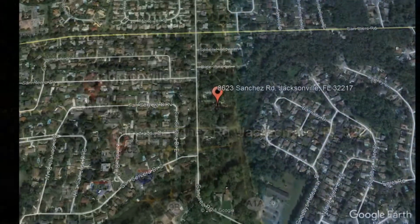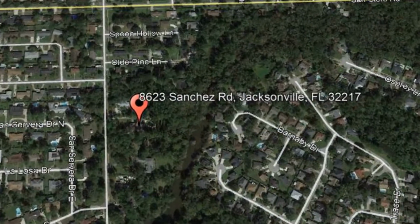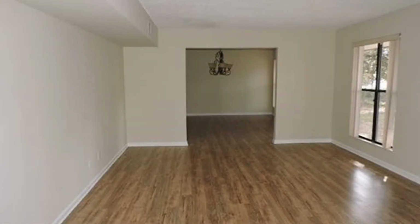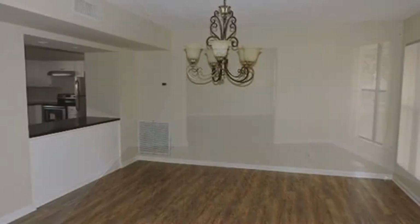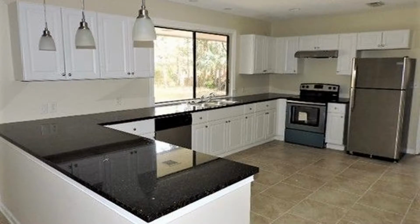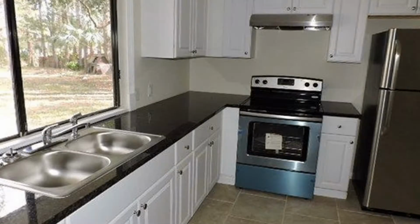8623 Sanchez Road, Jacksonville, Florida. This beautiful 6-bedroom, 3.5-bathroom home is a steal. Inside this amazing house, you'll find a formal living room with hardwood flooring, a formal dining room with a buffet open to the updated kitchen. This spacious kitchen includes stainless steel appliances, a large pantry, and a large breakfast area.